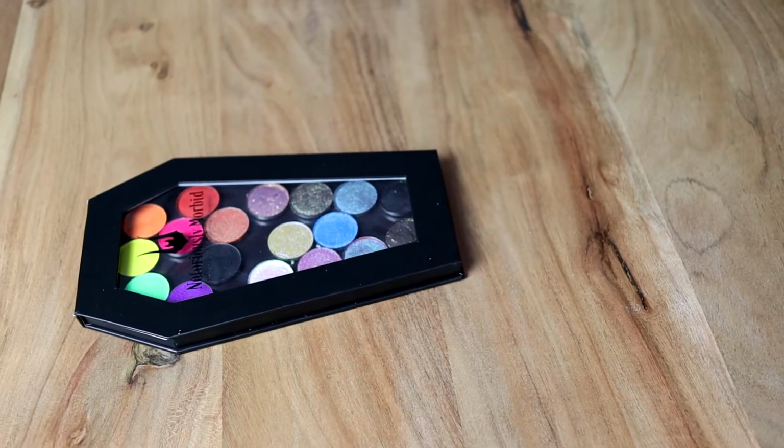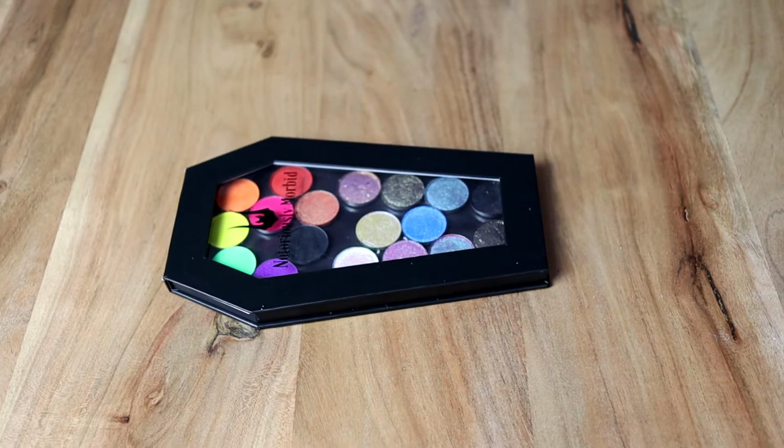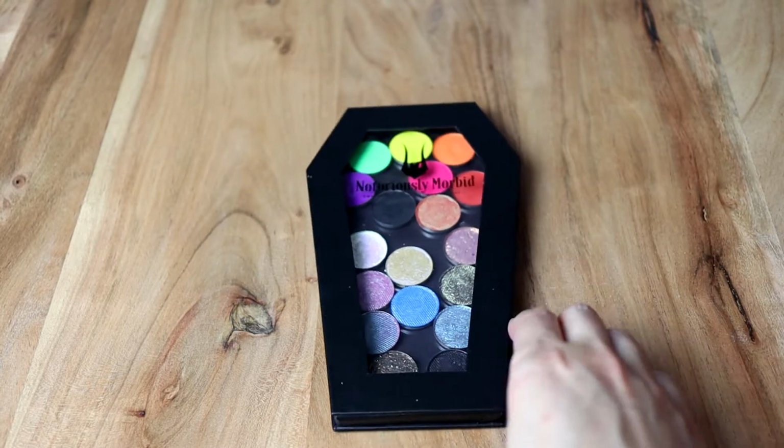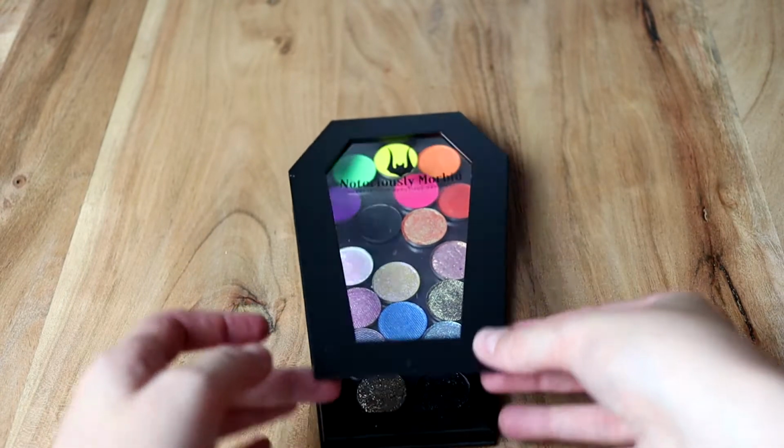Now, why is this so amazing to me? Because I've always wanted to make my own palette, and depending on where I go, I will want to take some shades but not others. So for me, this type of palette is ideal.